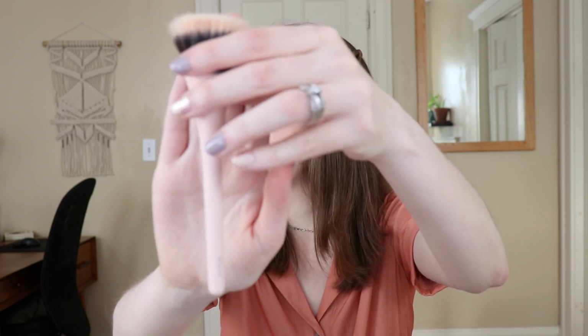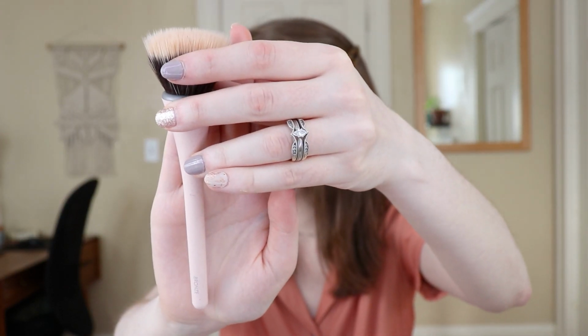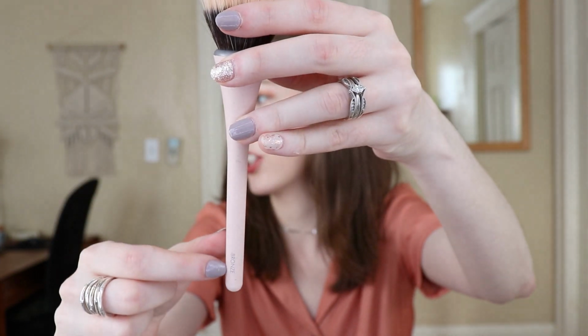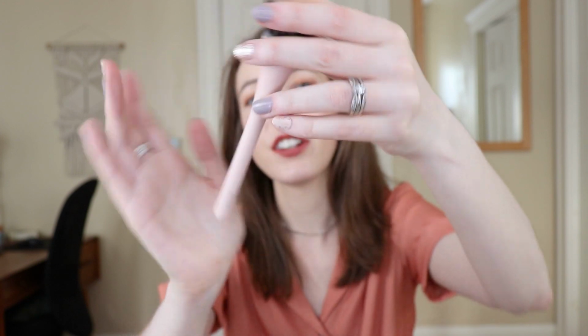The handle is super pretty. It's not even showing up perfectly well on camera. Oh, it's called a bronzing brush. There we go, that's the name of it. It's kind of this pink speckledy material. It's matte. I like it. But what I want to tell you about is this brush is amazing. It is so affordable and this is one of the best brushes I've ever come across.